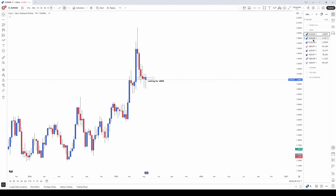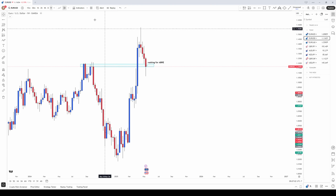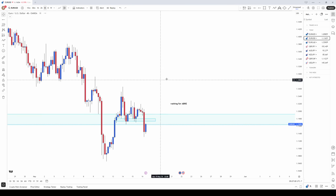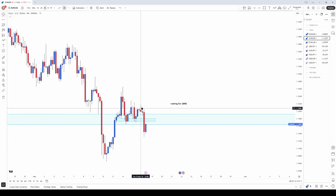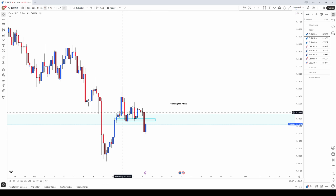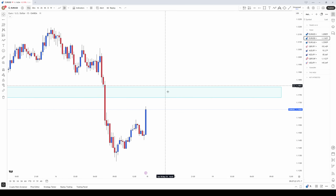Yeah, next pair, Euro USD. We're bullish on the pullback and daily shifted bearish, pulled back to this area of interest. 4 hour is bearish, pulled back, created a little left head, right shoulders. Or you could call it accumulation, whatever you really want. But either way, 4 hour kind of already pulled back, so I'm just looking for my accumulation break, retest, engulfing.